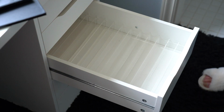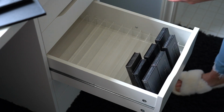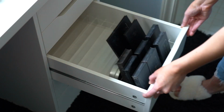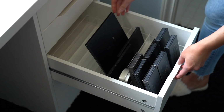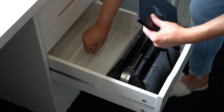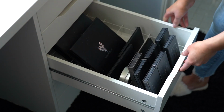And here is the palette drawer. Also, if you have bigger compacts, you can put them in here as well. So I'm just placing these in here. But for these taller ones, you're gonna notice that you won't be able to have them fully stand up. And so what you can do is you can take out one of those middle slots and give it some room to lay back on.